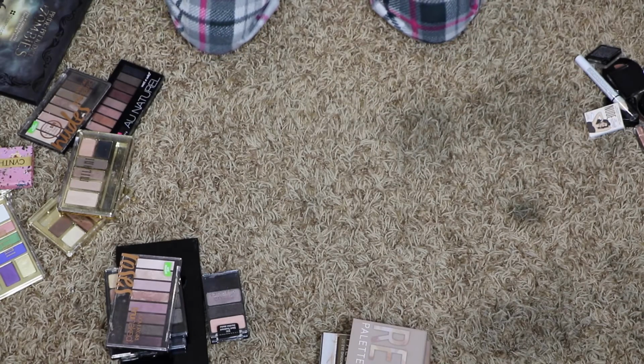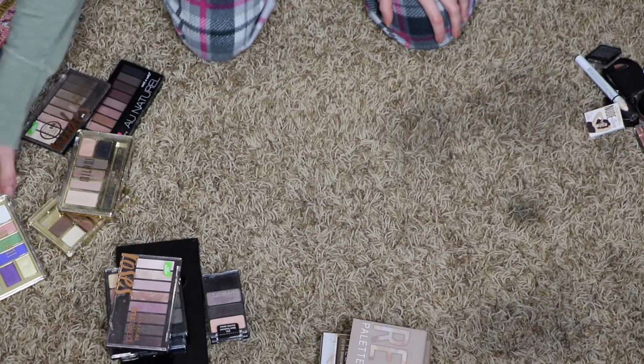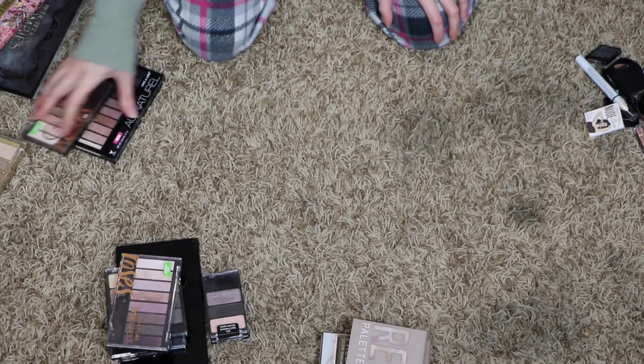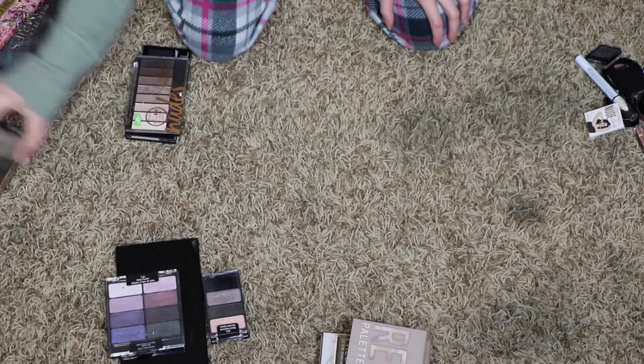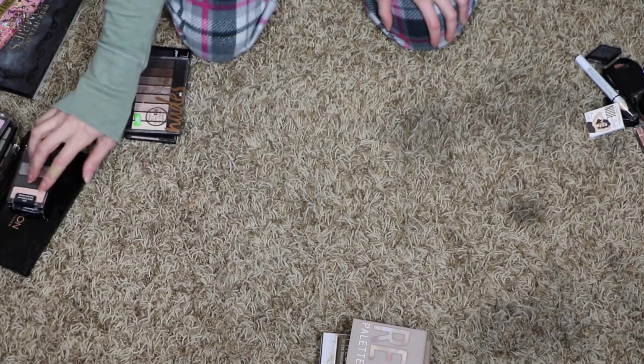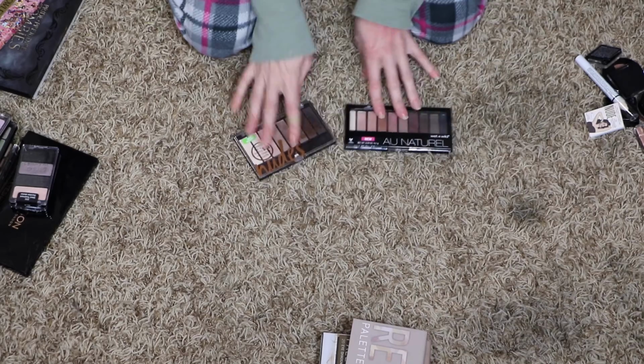Okay, so palettes. Let's see, I'm keeping 1, 2, 3, 4, 5, 6, 7, 8, 9, 10, 11, 12, 13 palettes, 14, 15 if you count those trios.